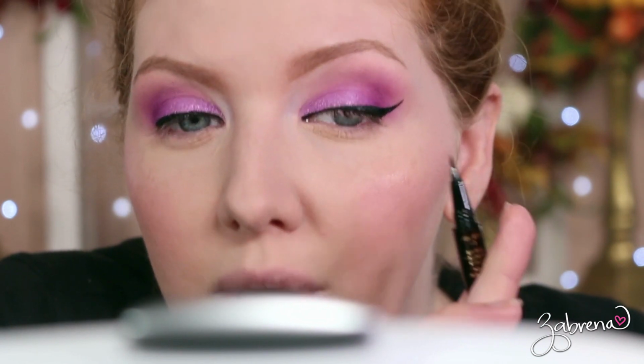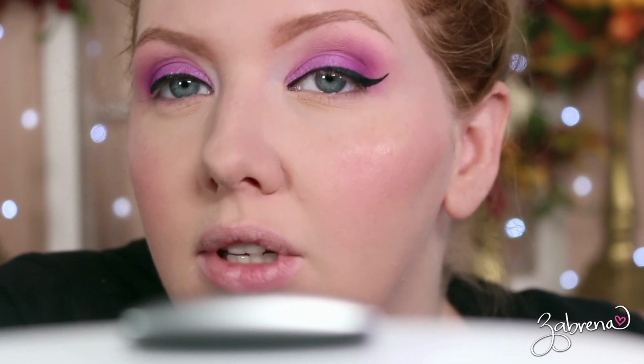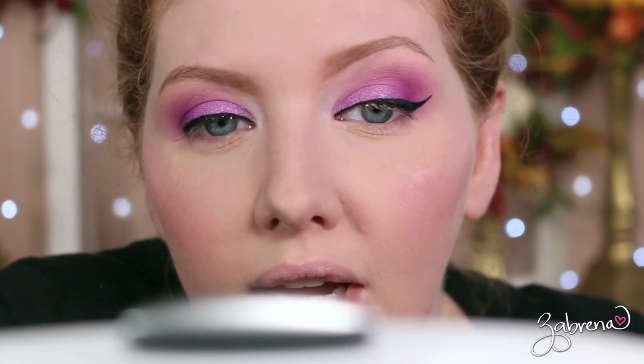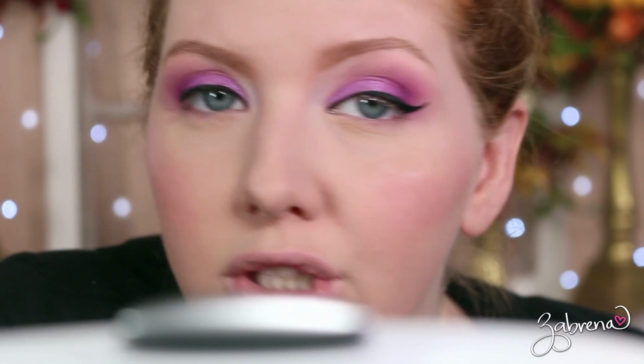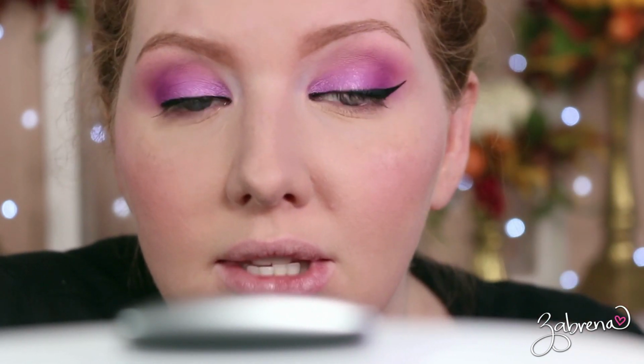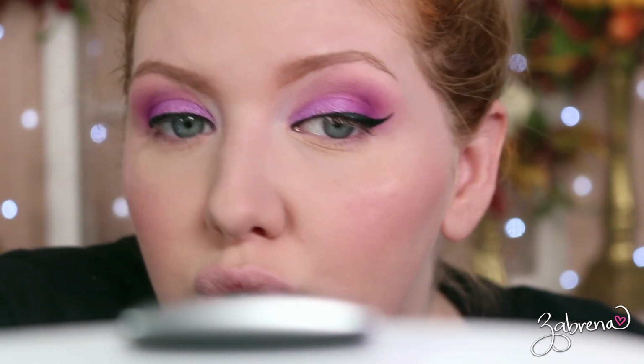But the defining ability that you get with that smaller pen is phenomenal. It's amazing. Now, it's not something that I can't do with a drugstore liquid eyeliner, to be honest with you. I mean, it really isn't. There are drugstore eyeliners that'll do the same exact thing out there. I'm just saying that the applicator is extremely good.